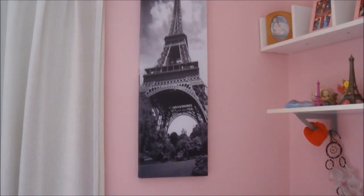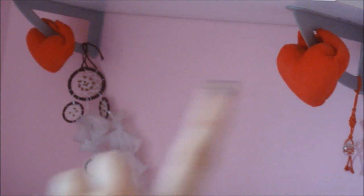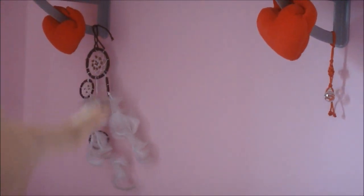And this is an Eiffel Tower. And then on top here, I just have like photo frames, like that was me when I was a baby. This as well. And then I have more decorations here, and Eiffel Tower, and like a candle and some stuff. And then I have like these two hearts here. It's from IKEA too. It's the same as that one. So then I have like a dream catcher. I made this by myself. So yeah, that's basically what's on my bed section here.